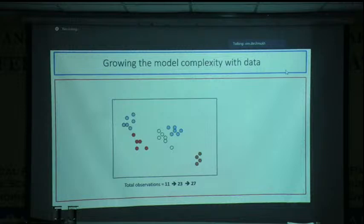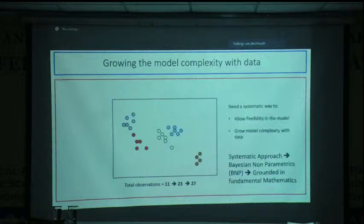And so what we have to do in such cases is we need a system that will allow for flexibility in the model as well as let the model grow with the complexity. One of the techniques that we've been doing quite a bit of research on is called Bayesian non-parametrics, which allows you to have some parameters. It's not like there are no parameters at all. It's grounded in the Bayesian way of thinking, which is all probabilistic, has some parameters, but at the same time, it has hyperparameters, which let you control how the number of clusters will grow, and so on.